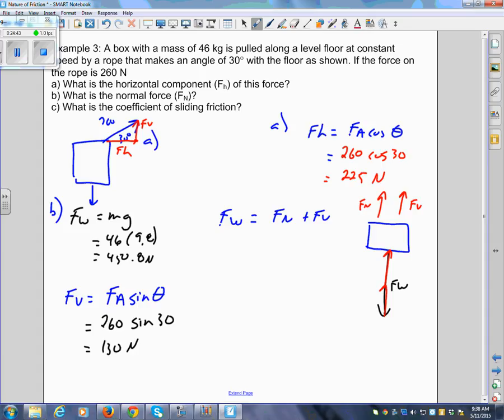Hold on here. I'm telling you that vertically there's 130 newtons, horizontally there's 225, but somehow there's 260 total. Like 130 and 225 don't add up to 260, do they? Have I made a mistake? No. I have not. Do not write this down.